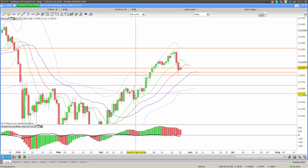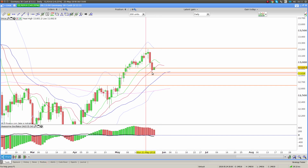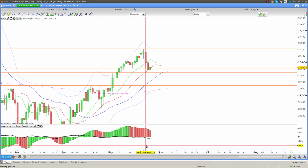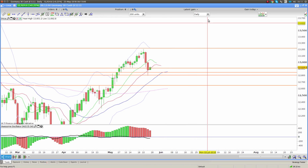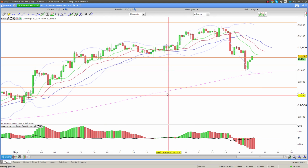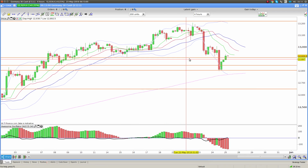Okay, so this level has broken, but technically this is still inside and this is still inside. So where we are at this stage, it's played out pretty much as expected, and I just want to start getting down to the lower time frames to see exactly what we've got here. So right now, this was the kind of a line in the sand that we needed to watch quite carefully, and it did break the downside.